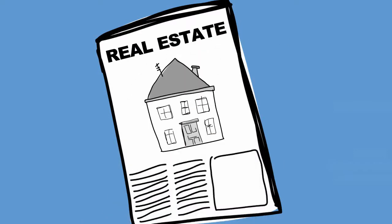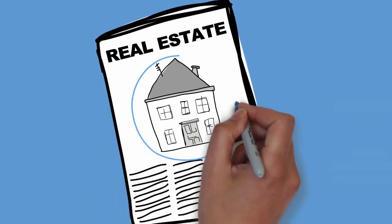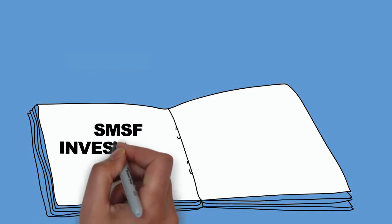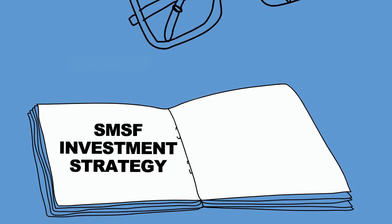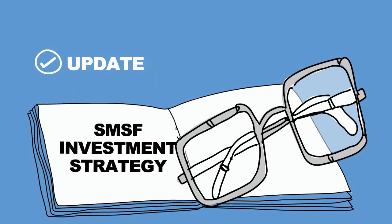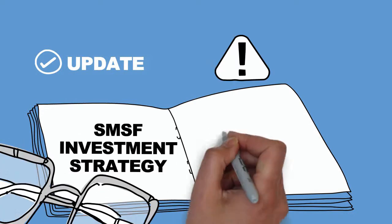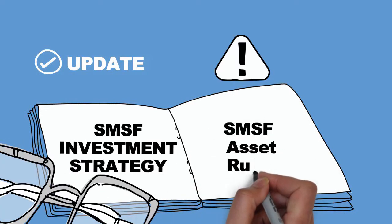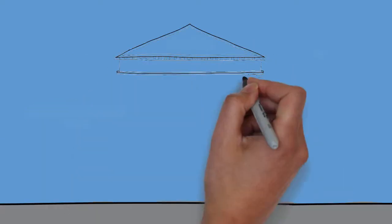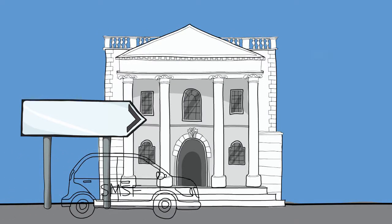Once a suitable asset has been identified to purchase, the fund trustee needs to ensure that it can be acquired by the fund. The trustee should refer to the fund's investment strategy and, if necessary, update the strategy before the asset is purchased. There are some assets SMSFs can't purchase, and so it makes sense to ensure the purchase of the asset won't breach these rules too. Once satisfied that the asset can be acquired, the trustee of the SMSF will need to arrange a loan.